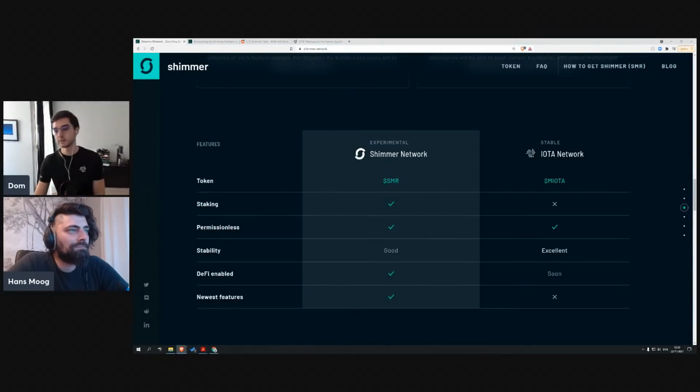We already have several DEXs in the IOTA ecosystem, like Tanglesea, the NFT marketplace, and some other very exciting applications that haven't been announced yet that are going to launch on Shimmer. That gives them this early testing ground, so that when the tokenization upgrade and the smart contracts come onto the IOTA mainnet, the entire ecosystem will be ready. And that's a very exciting thought, because that means we're not starting ecosystem building with IOTA, we're starting ecosystem building with Shimmer, right?